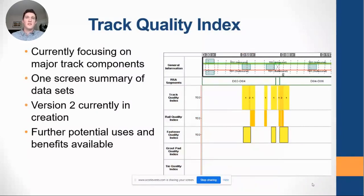This program has allowed us the opportunity to create a unique index for WMATA dubbed our Track Quality Index. This supplies as many data sources as possible to highlight locations for renewal or review, as can be seen on the screen. Currently, we have it broken down into 4 main track components: rail, ties, direct fixation fasteners, and grout pads in which the direct fixation fasteners sit on. Both the fasteners and grout pads account for 60% of our track, with the other 40% being our ballasted track.